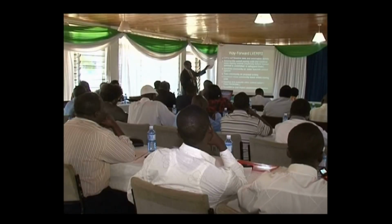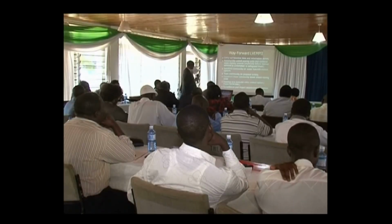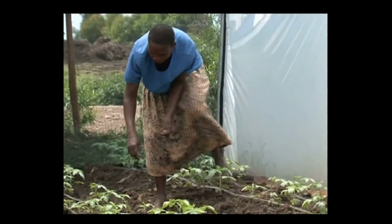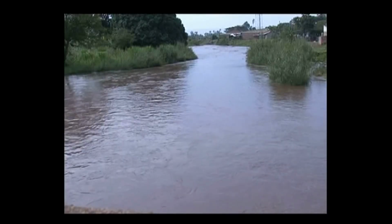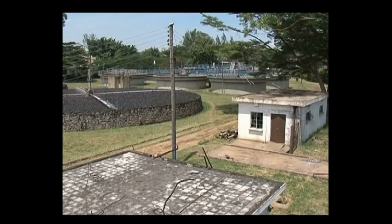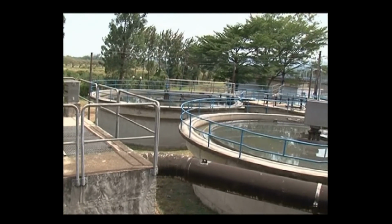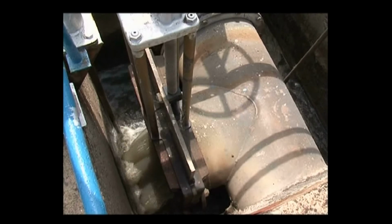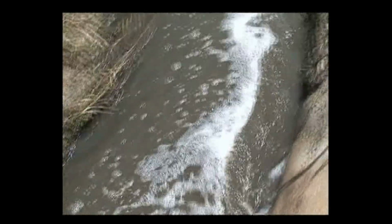In addressing the hyacinth problem in Lake Victoria, the Lake Victoria Environmental Management Project, LEVEMP, is undertaking preventive measures which target watershed management by promoting appropriate land use practices in the Nyando Basin. Wastewater treatment facilities are also being rehabilitated to ensure that the raw sewage is properly treated before being released downstream to the lake.